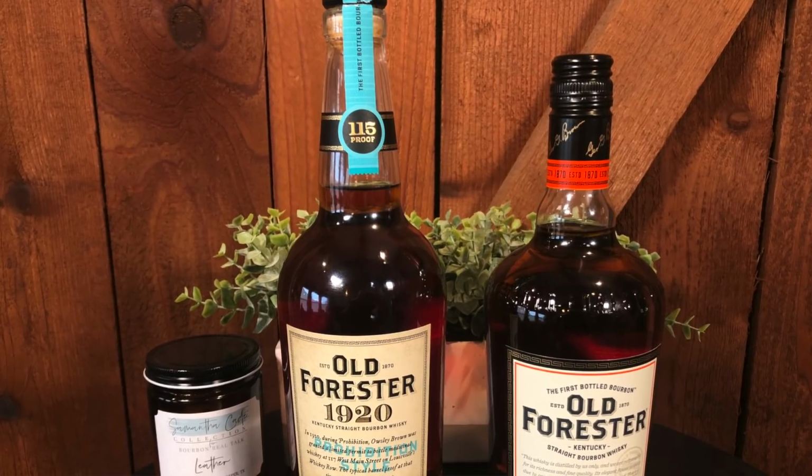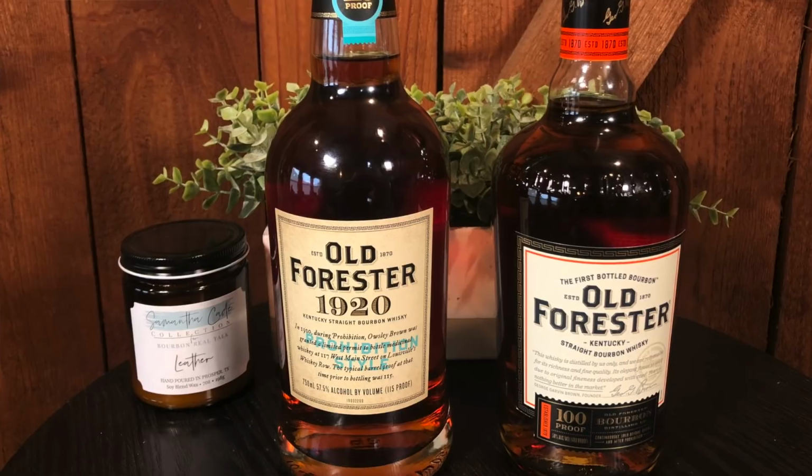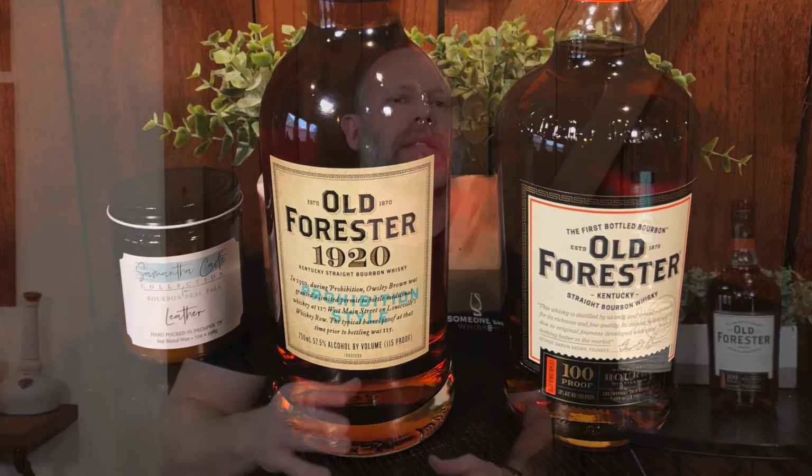Next up, we have Old Forester. Now, not too long ago, I released a video called The 7 Bourbons You Should Have in Your Collection. It wasn't meant to tell you which bourbons to buy, but I was talking about different categories of bourbon. I didn't have any Old Forester in any of the categories, and people said, hey man, what about Old Forester? You caught me. Like, I messed up. I should have included Old Forester.